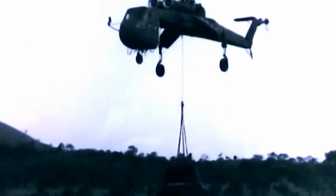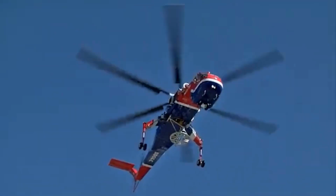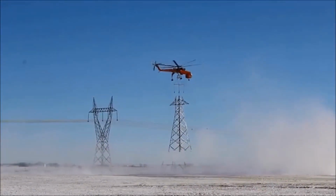In addition, the helicopter was used for transporting heavy armored vehicles, trucks, and military cargo. The machine could also transport universal military containers that could be adapted for field hospitals or shelters for personnel. The civilian version of the helicopter found use in the construction of power lines in remote areas. With its help, thousands of miles of such lines were laid.